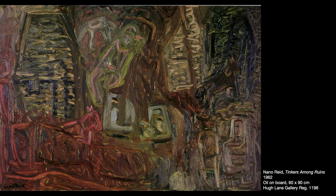So we might take a moment to look now at the things that did directly influence Nano Reid and her artwork, in particular the Boyne Valley. As I mentioned, Nano Reid was born in the Boyne Valley in Drogheda and ultimately returned to her place of birth in the 1960s. And it was the rich archaeological heritage of this region and the different sites throughout the Boyne Valley that were one of the greatest influences on Nano Reid's work.